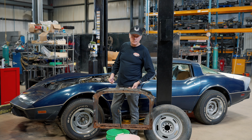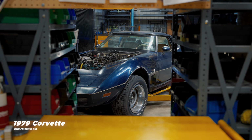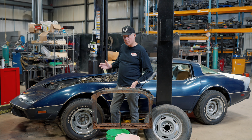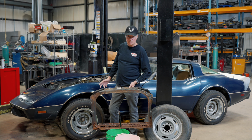Well, we're getting ready to pull the body off of this 79 Corvette. This is our shop autocross car, and what I've got here is the core support. So we're disconnecting things and we're going to essentially lift the body off, drop out the stock chassis, and then put our G-Machine chassis in there just to double check fitment before we go ahead and powder coat everything.